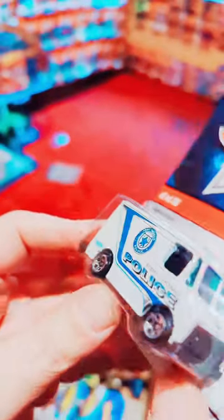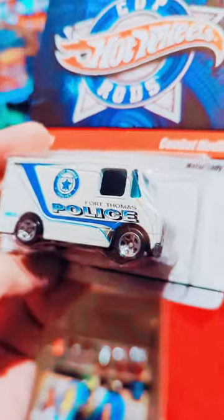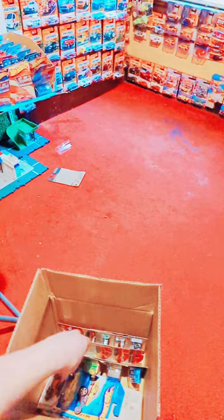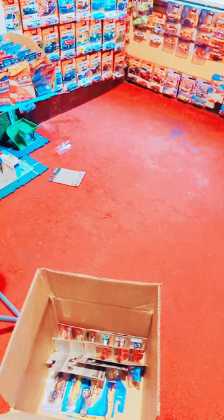Cool. Police car, police van, mobile van. Coming to get you. Fort Thomas. I don't know where Fort Thomas is. If you know where Fort Thomas is, yeah, they coming to get you. Bad boys, bad boys. What you gonna do? Police come for you. Okay, so man, I could tell these ones are really, really flimsy here.